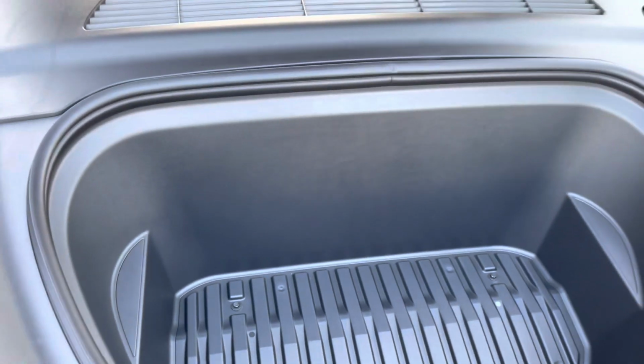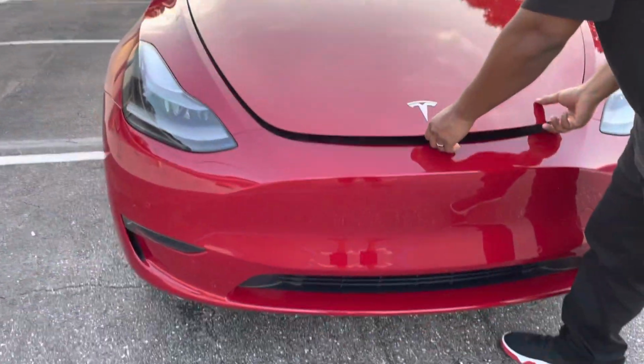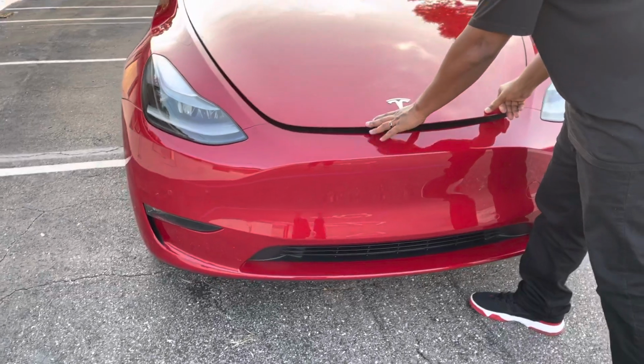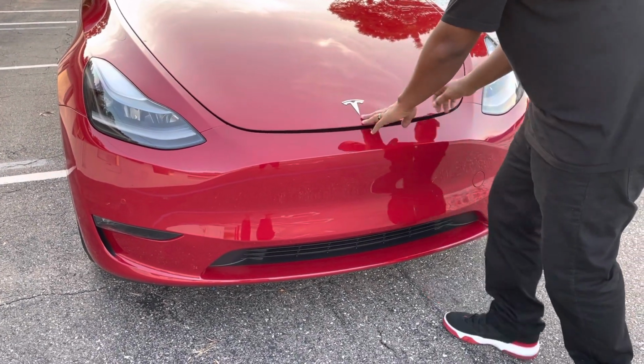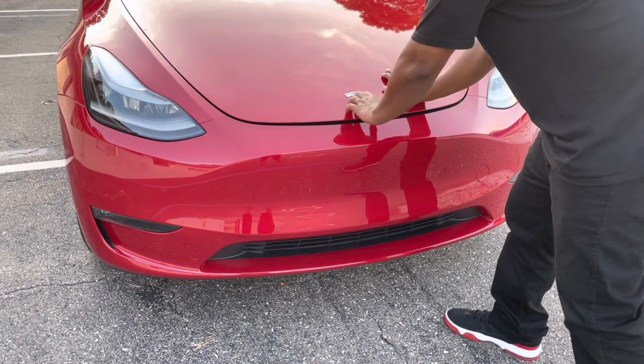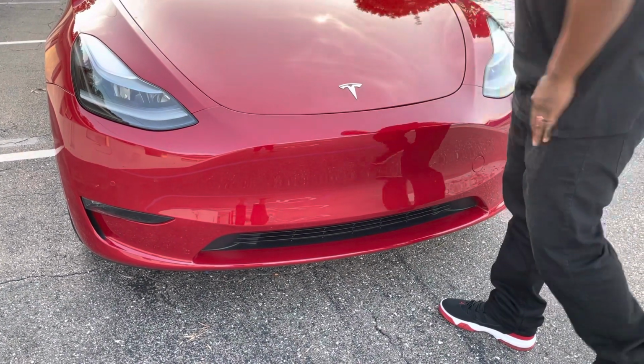The only thing I do suggest, this is me and my wifey's third one of these. When you do close them, it is kind of weird. What I do is I go down, just click where it won't open, and then Tesla actually suggests one hand here, and a firm push, and that usually works okay.